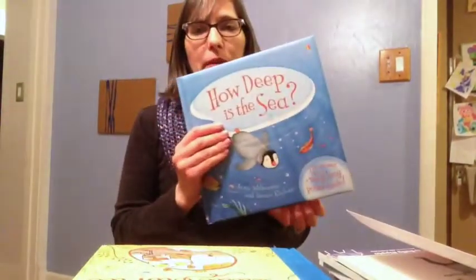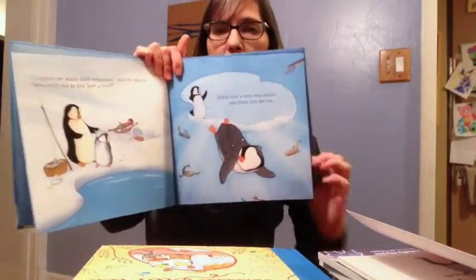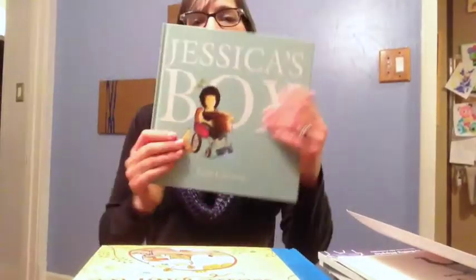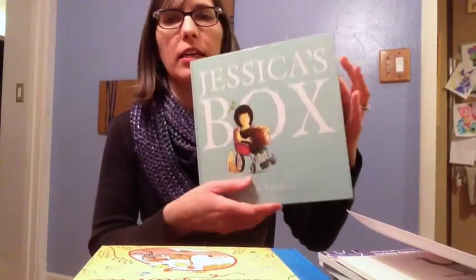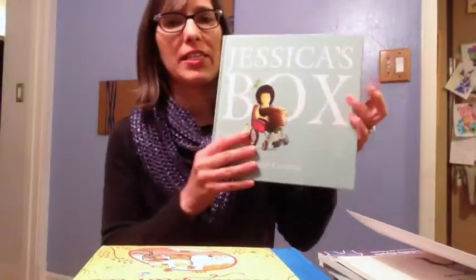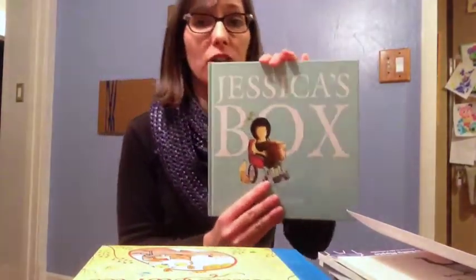This is Pipkin. Pipkin is a little penguin who asks big questions. In this book, he's asking how deep is the sea. And this book even comes with a big fold-out poster that tucks into a pocket on the back cover. Peter Carnavas is an author you'll want to look out for. This is his book, Jessica's Box. You also can find The Boy on the Page and The Children Who Loved Books. This book, Jessica's Box, is getting great, fantastic, phenomenal reviews in the children's book industry. It's definitely one to have on your shelves.